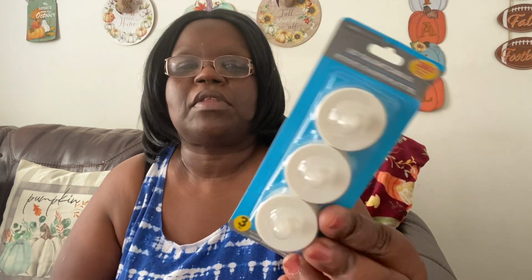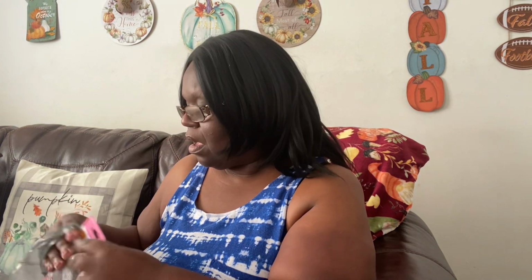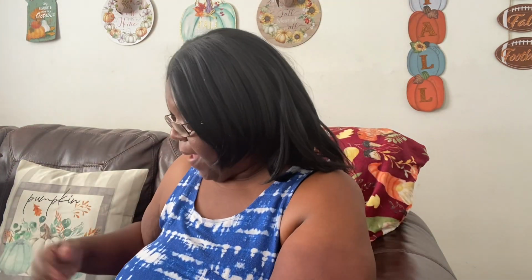The next thing I found was these LED tea light candles. I needed some of these to go into some of my things that I have around here. So I got some of those. I did see this, and I have not seen these in my Dollar Tree at all. These are the Jelly Belly air fresheners for your car, and this is in the Island Punch. So I did get that. It does smell pretty good. You can smell it right through the packaging.